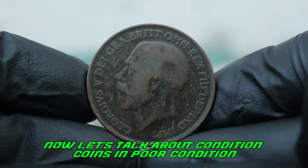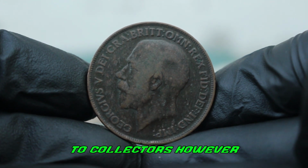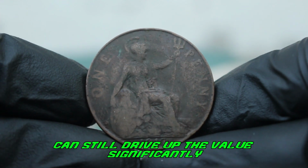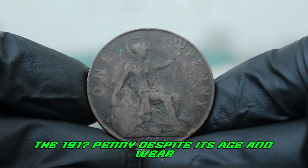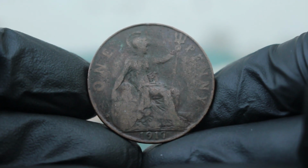Coins in poor condition, like those that are blackened and heavily worn, might seem like they would be worth little to collectors. However, rarity and historical significance can still drive up the value significantly. The 1917 penny, despite its age and wear, remains highly sought after.